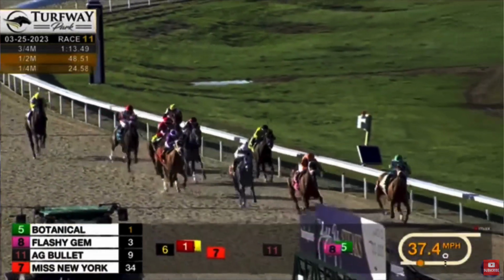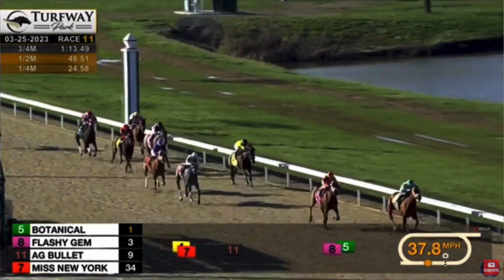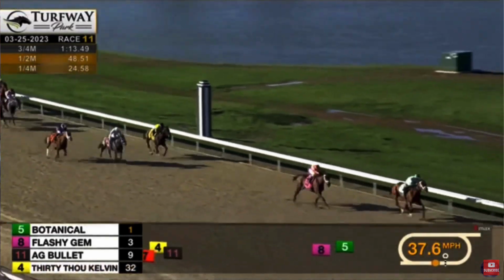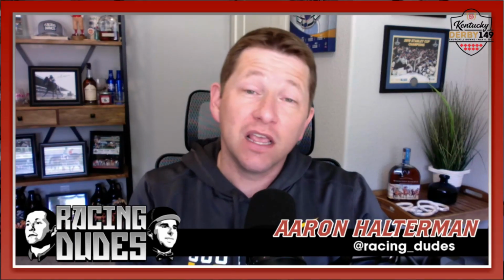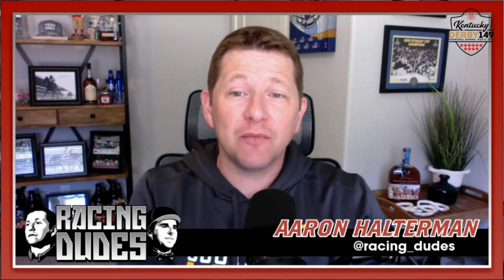Also, I think we're going to face a pretty quick pace up front. So not only are we trying dirt for the first time, we're also getting a pace that's going to be pretty tricky for her. She's not going to be loose on the lead, that is for sure. That being said, you can't argue with the class. She's been incredible at Turfway. She's just dominated horses. If she shows up and runs that kind of race over the dirt, they will have a hard time beating her in this race.